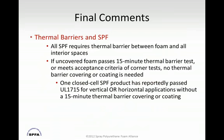So, I'm going to close with a couple of final comments and open it up to questions. A couple of things about thermal barriers and spray foams. All spray foams require a thermal barrier between the foam and all interior spaces. However, there are some exceptions. I went over those earlier: band joists, certain attics, and the like, and we covered those.